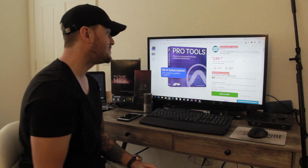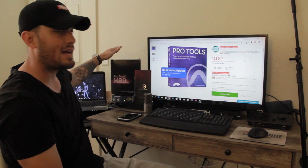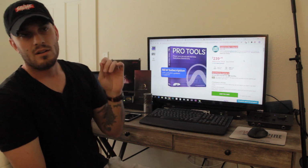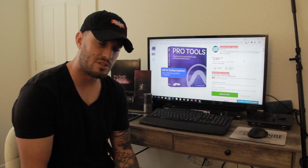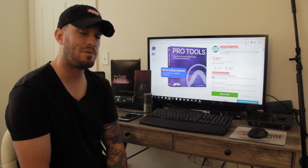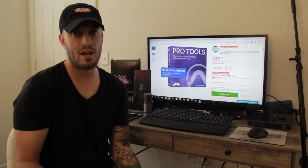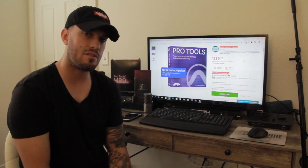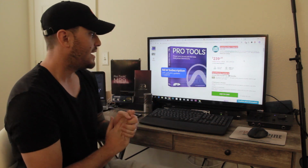To top it off, when I ordered this interface, it came with Pro Tools MP9, which is sitting right behind me here. I don't think they make MP9 anymore, or an M-powered Pro Tools. They might. I just so happen to get it with it. Do I use this actual software? I do not. I used it when I first got the interface, when I was getting going, which is why I wanted to include it in my video.